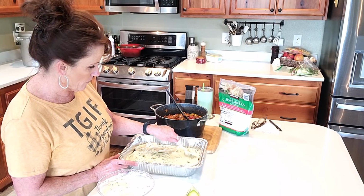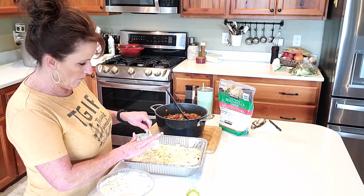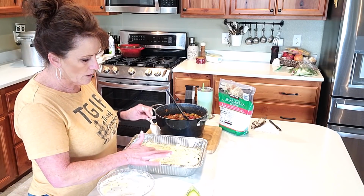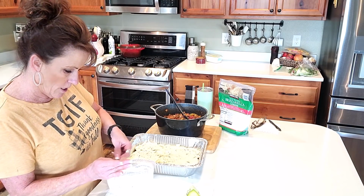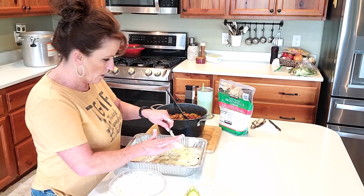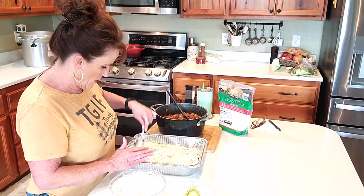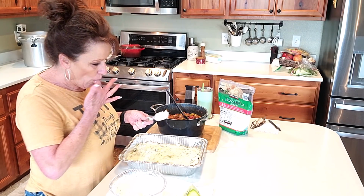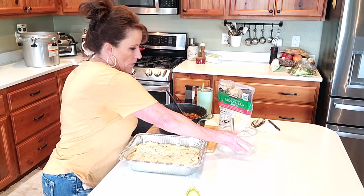There we go. And the equivalent to a bundle of parsley in the store. Only I have fresh in the garden. I'm glad I didn't get that on the dehydrator yet, because I can't do without the fresh parsley in here. All right, nice. Yum. I'm just gonna tell you.